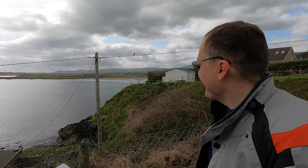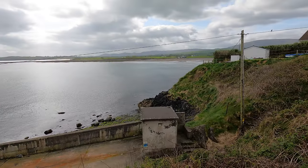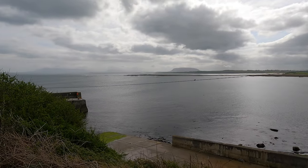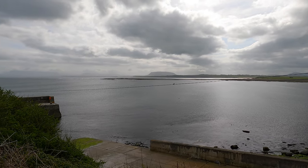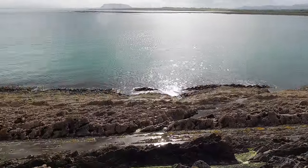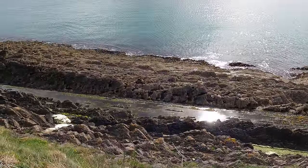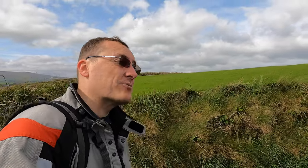Look at this. Definitely got to get the drone out here. That's Queen Maeve's cairn, just up ahead there. Got Ben Bulbin to the left. Gorgeous, absolutely gorgeous. Oh, we're here, there's another beautiful section just round the side that is the beautiful spot. But this is a beautiful spot, to be fair. Lovely.